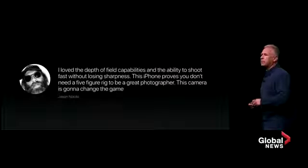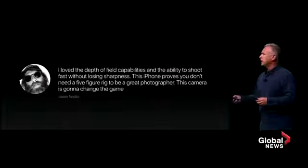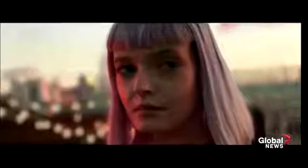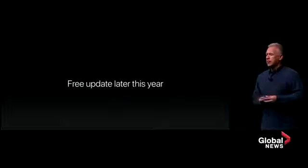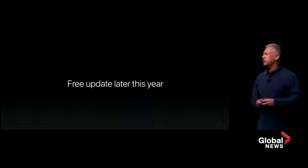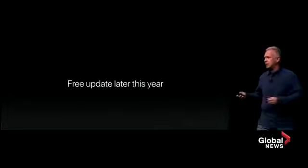So let me show you two more examples taken from the iPhone 7 Plus with its depth of field. Here's another photo. That's absolutely beautiful. One more. It is an incredible tool. It's not for every style of picture you're going to take, but for the ones you want to use it on, it's a pretty big breakthrough. So how will iPhone 7 Plus users get this great feature? Well, simple. It will be a free software update later this year to all iPhone 7 Plus users. So that's the camera.